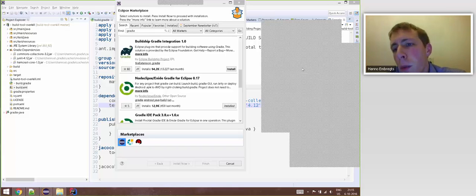So the question from Artem. Maven proclaims if you know Maven, you can build any project. You just run clean install. What with Gradle? Yeah, it's the same with Gradle. You can just run clean build and it does the same. So if you know Gradle, you can build any project. That's just true.